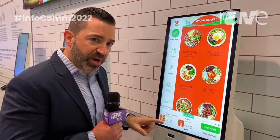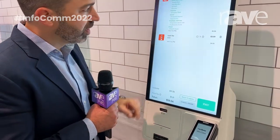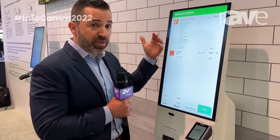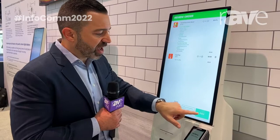And now those items are added into my cart like any other shopping cart experience that we're accustomed to. I go to checkout, and you'll see all of the modifications are listed here. So much gets lost in spoken word between a customer and a cashier. That's not the case here. It puts the onus on the customer to confirm that all their modifications are accurate, thereby eliminating any waste and spoilage of food. So in this case, I've got it all right.